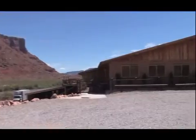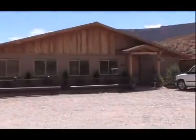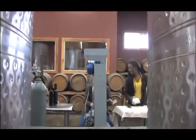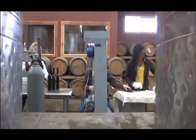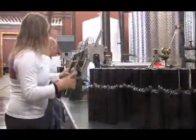Welcome to Castle Creek Winery. You are at the site where we age and bottle all of our premium wines. Inside this building, Castle Creek stores and ages up to 20,000 gallons each year.